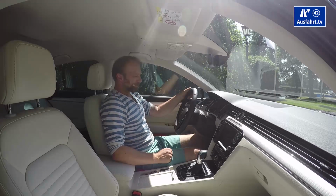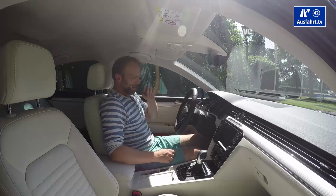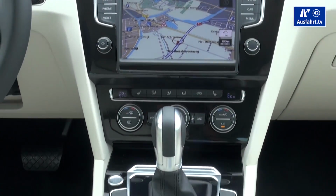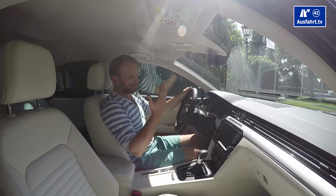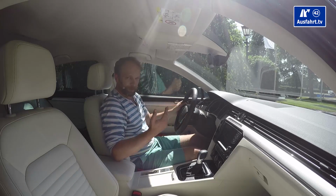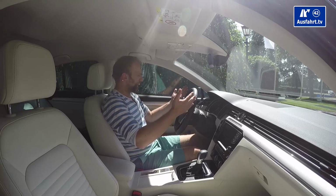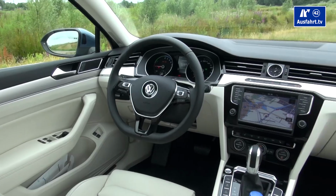Thinking about how everything is in place, I'm not too much of a fan of the center console facing the back. I like it a little bit driver orientated, like the Golf has it, for instance. Here it's facing the back. Well, but all the switches, once you've driven one Volkswagen or even one of the Volkswagen company cars like Skoda or Seat, you can drive this car with ease without even looking where all the switches are.